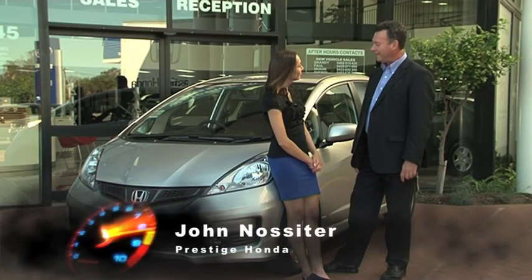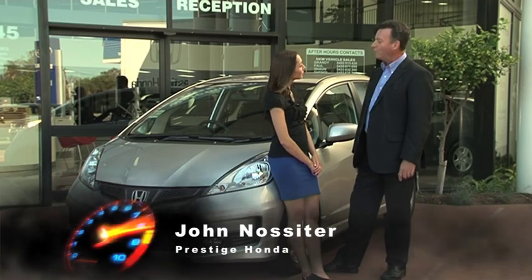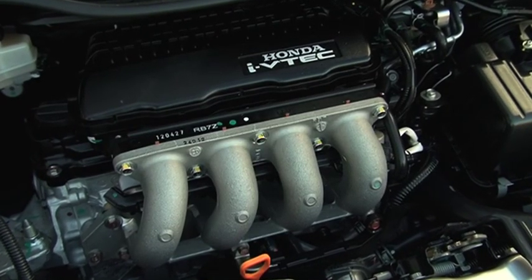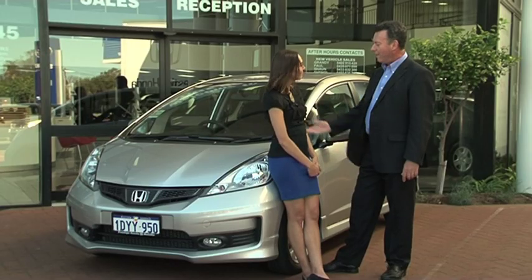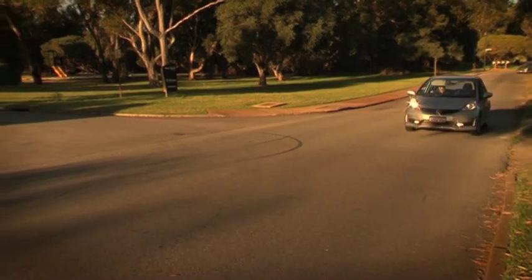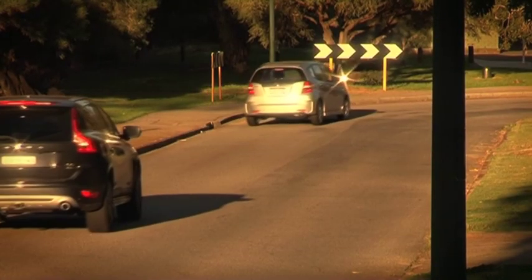I'd love to, Cassie. The new Jazz 2012 VTI comes with a 1.5 litre fuel-injected, naturally aspirated 4-cylinder engine. So I guess that would translate to being a pretty fuel-efficient car. It certainly does, Cassie. The new 1.5 does 6.7 litres per 100 kilometres. It also features a great safety feature, electronic brake distribution, which I think should be in every car.